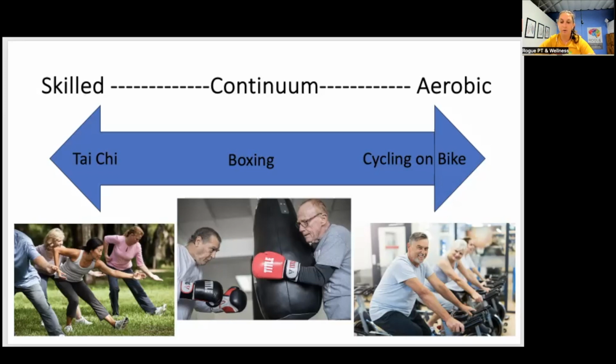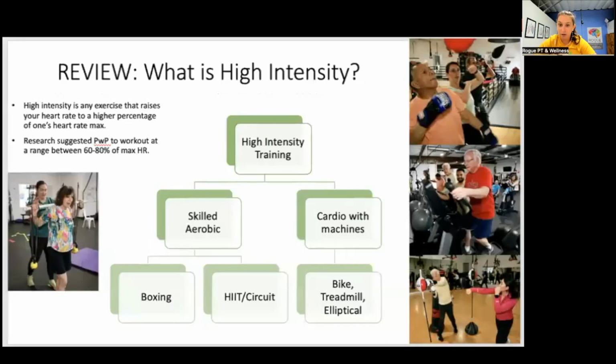I'm going to go back to my first slide. So high intensity training is 60 to 80% of your max heart rate. And there's two branches off of high intensity training. You could just do pure cardio: treadmill, bike, elliptical, swimming, running, all that stuff. And then you can also do a skilled aerobic exercise, like boxing, high intensity interval training, or circuits. So we're going to focus on boxing today.